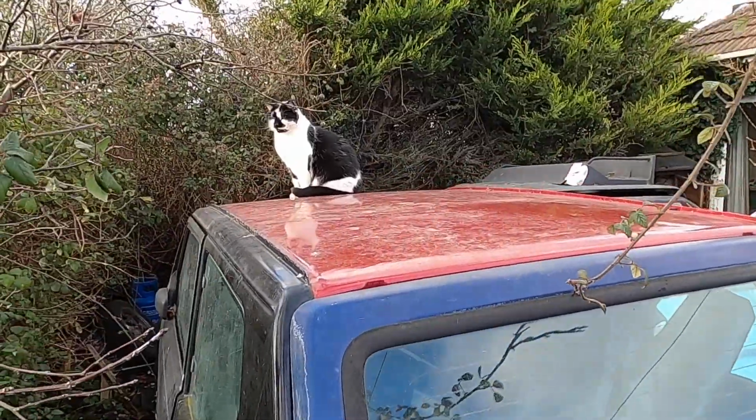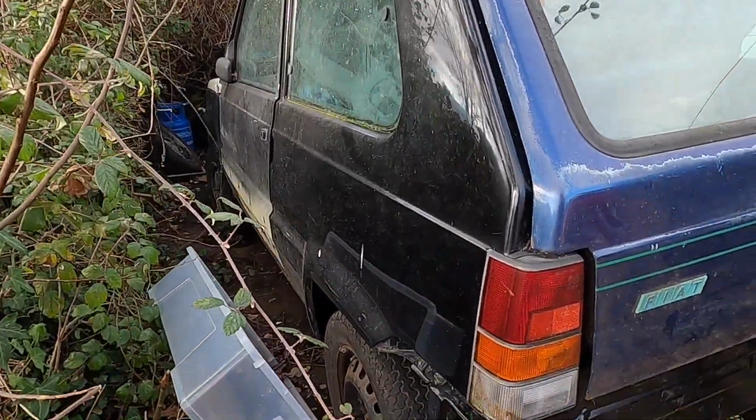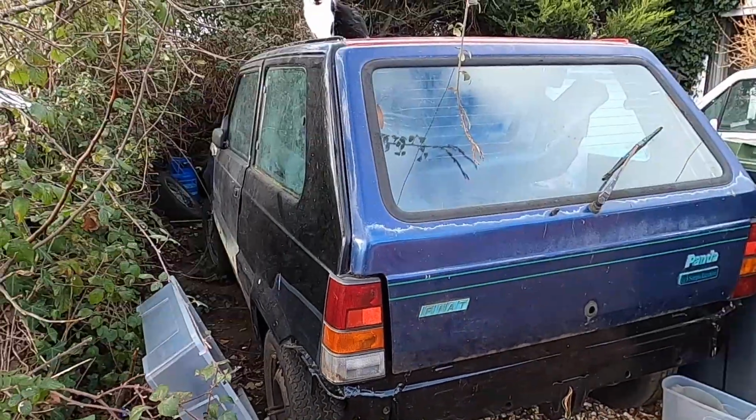I think I've covered this in previous videos, but we've got the red roof on there, we've got a cat sitting on there. The car's got some funny looking wheels, all sorts of wheels on there just to keep it rolling. That's car number 1.